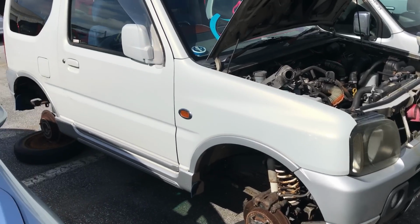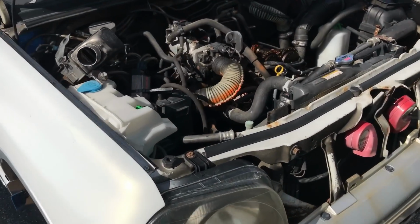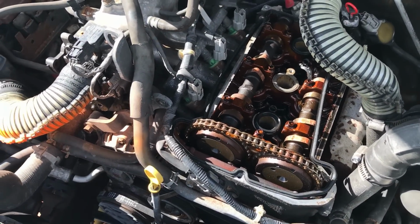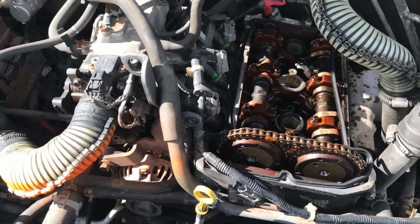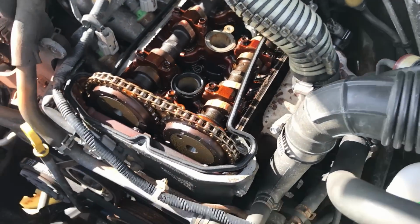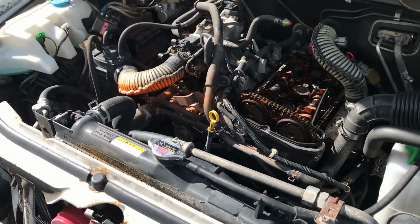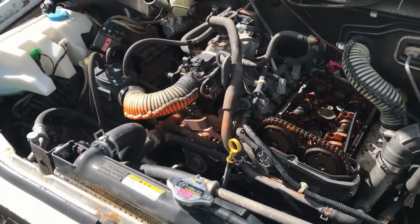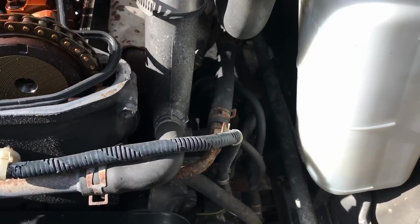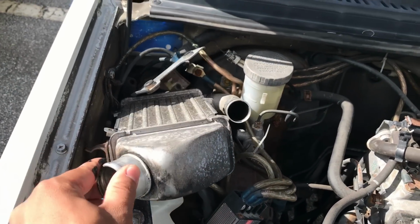Here we've got a Suzuki Jimny, which is a pretty common off-roader here in Japan, and the majority of them actually come with this 660cc engine. Yes, that is correct. Less than a liter. Actually significantly less than a liter, about 2/3 of a liter. And some of them are turbocharged, which is actually pretty cool. I think this one's probably turbocharged. I can't see the turbo. Oh, that looks like a wastegate. And here's probably the giveaway, the intercooler.